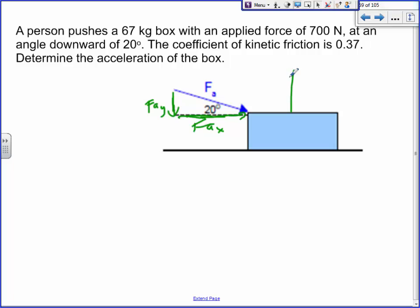In terms of other things, we've got a normal force, obviously, pushing back up. We've got a force of gravity. If we're pushing the box forward, friction will then be going backwards. So there's our free body diagram.